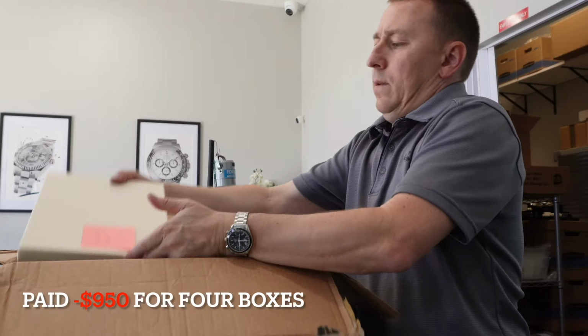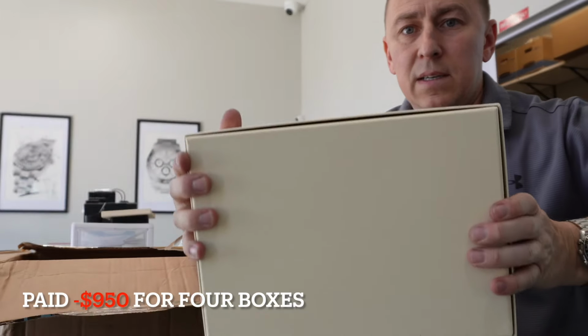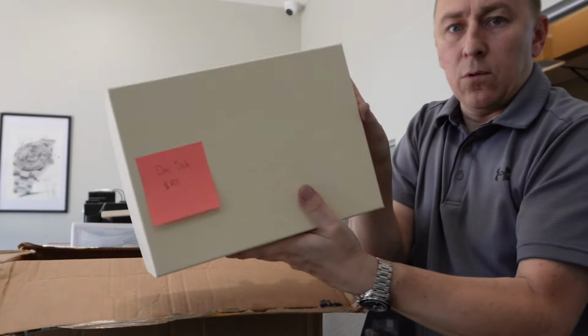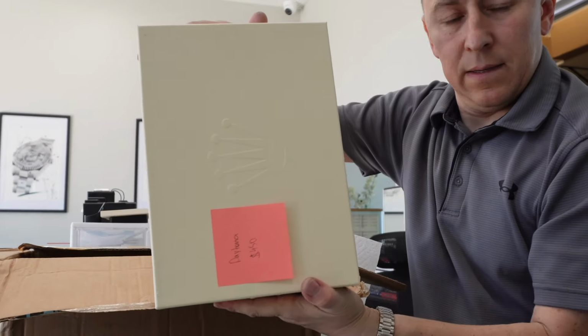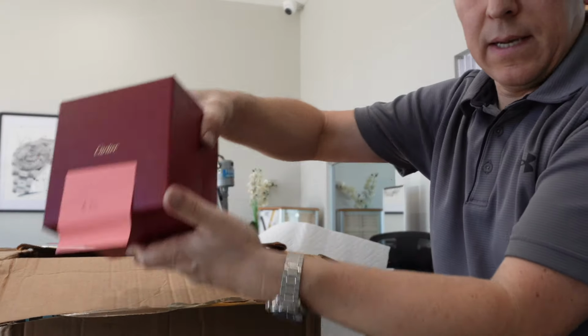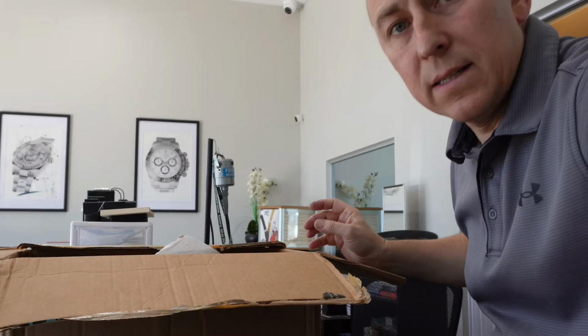So I bought more. Here we have a Rolex Day-Date box. As you can see, it's a big box for Rolex President. Rolex Daytona box. Cartier box. And a Hublot box. Gotta get the customer paid out.